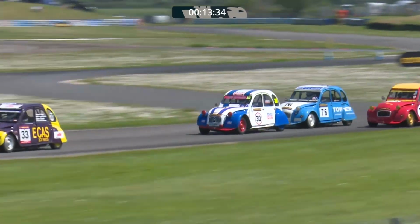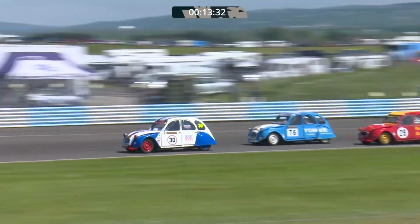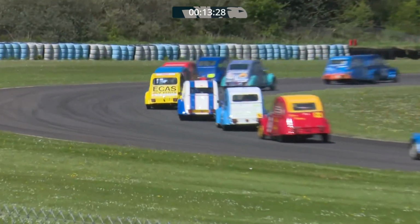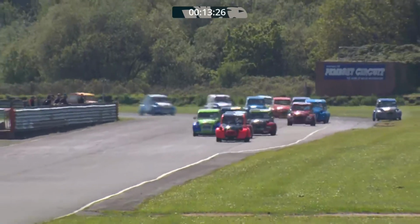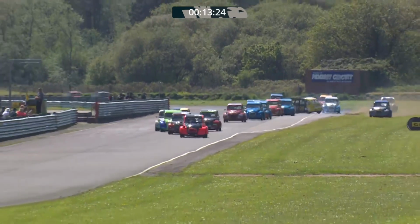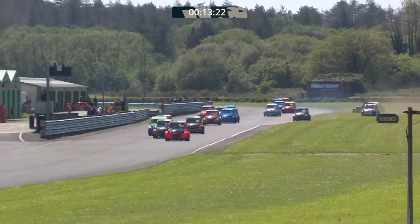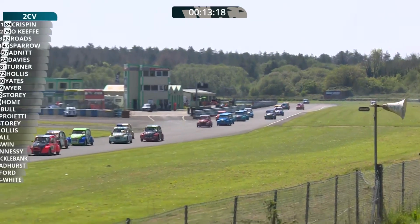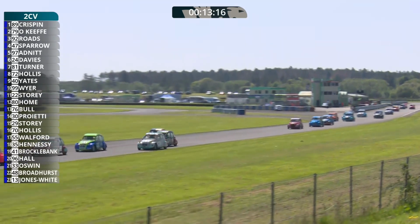There's Luca Proietti. Raycon Racing having a few problems with that car in qualifying in the first race yesterday. He's got 76 of Andrew Bull in the Tête Rouge car. Well, one of Tête Rouge's cars. They say, hey, somebody's going grass tracking, and we've got a spinner. Round goes the 33. That's the ECAS 2CV parts car, driven today by Glenn Oswin. He's lost it. Oh dear.